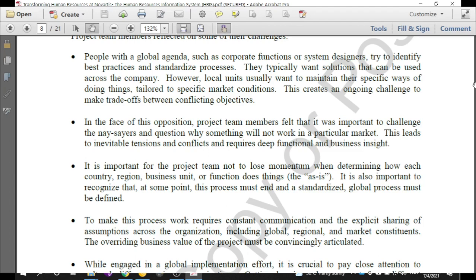However, local units had their own ways of doing things, so they had to cater for both. They had to come up with the new ways and still handle the fact that they have to standardize. So standardize most things, but still localize their solutions where necessary. So in the face of this opposition that the project team would feel, they had to convince people who were naysayers, who did not want this new system. They had to manage those conflicts.